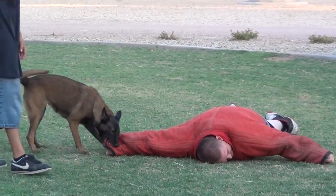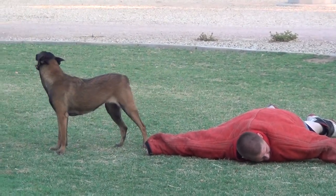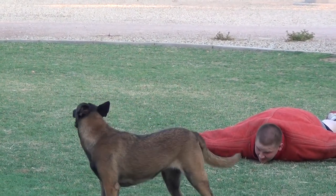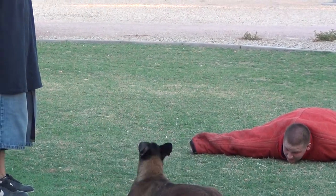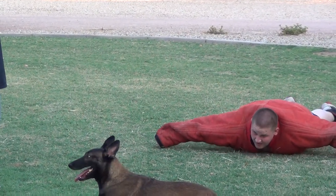Cherry, house. The dog let go and he gave the out command, is waiting for him to stand up and take off. Now he's going to let the guy stand up without attacking him.